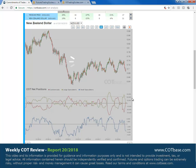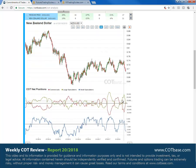And jumping to the 5-year chart, you may see, although we have not reached those close to all-time extremes, we're definitely getting closer towards those levels. So the extreme is starting to get larger towards the bullish side of the market.